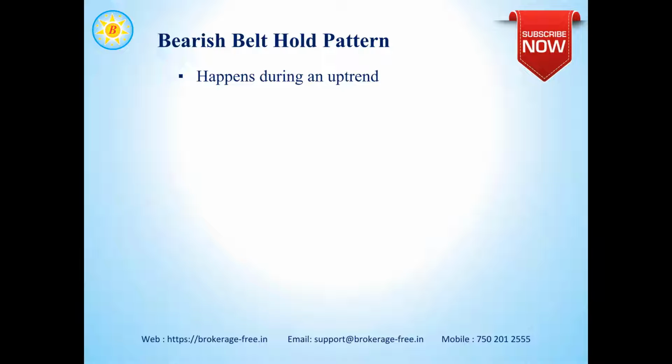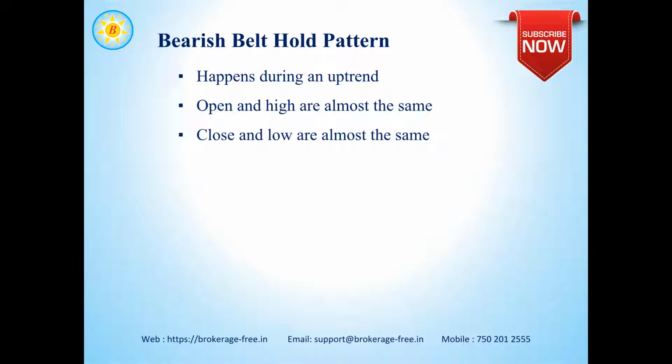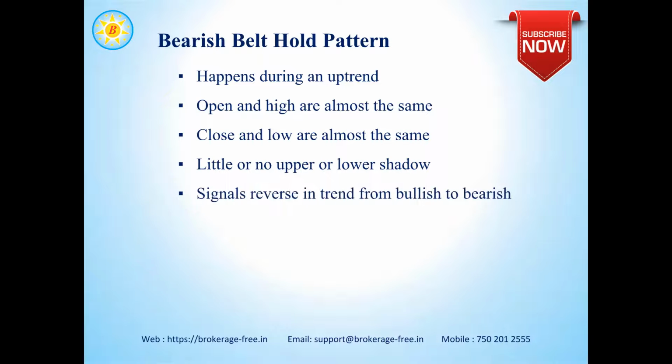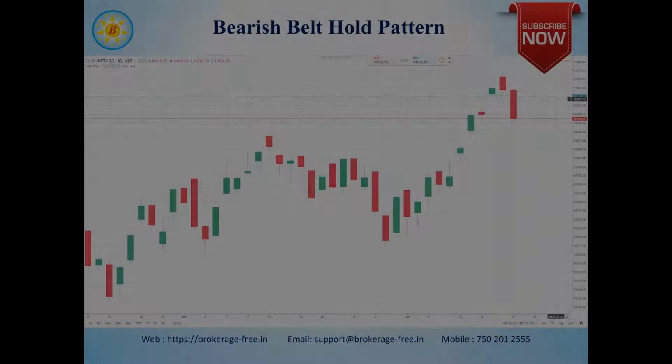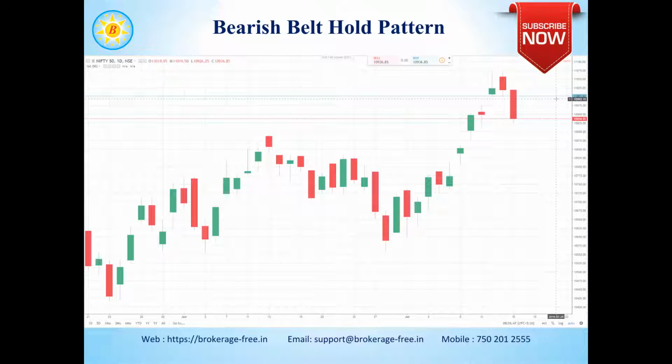Let's have a look at the belt hold pattern. This normally happens during an uptrend. The open and high are almost the same. The close and low are almost the same. There is little or no upper or lower shadow. This signals a reversal in trend from bullish to bearish. This candle by itself is not very reliable, and we need to consider other indicators and analysis for confirmation of trend reversal. Let's see this belt hold pattern in a chart.